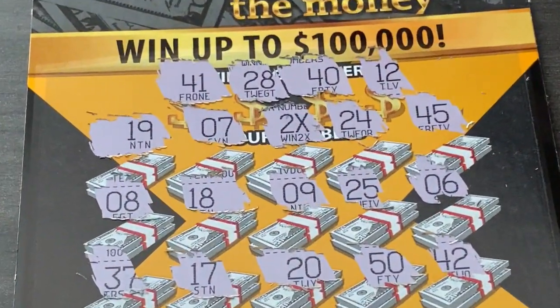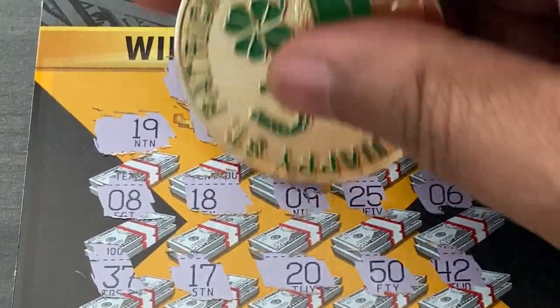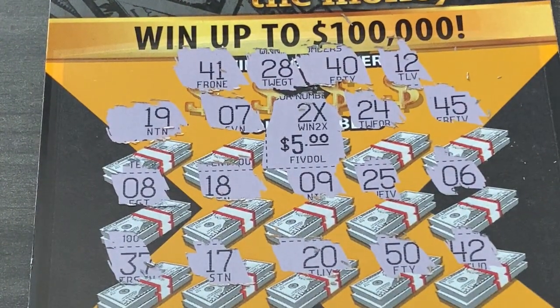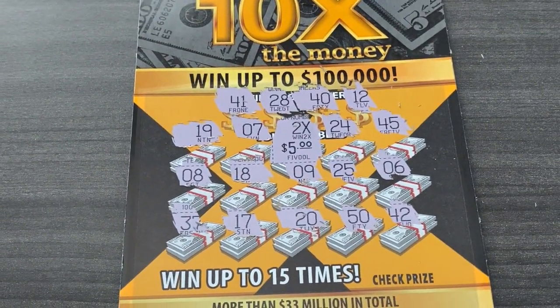All right, zoom in just a bit. And 10 bucks. You can take it. All right, so I think that's 35 for the day. Let me zoom out just a bit. Recap, we had 5 of each game.